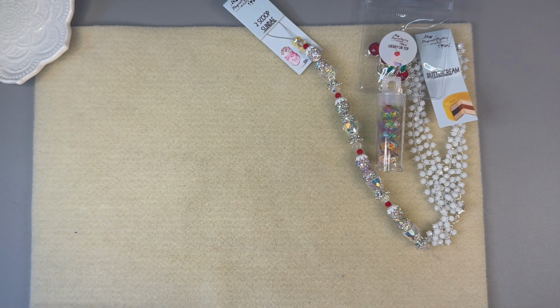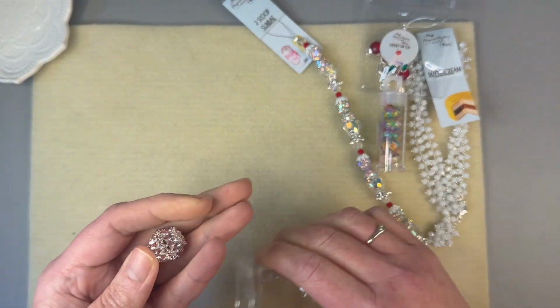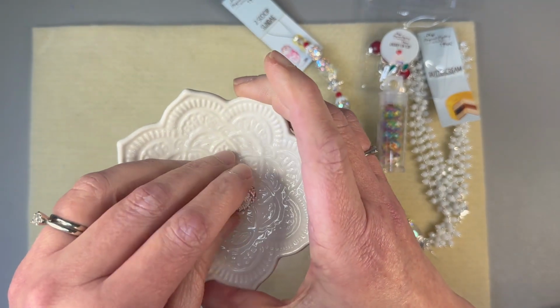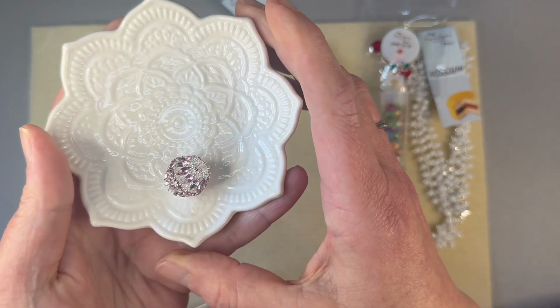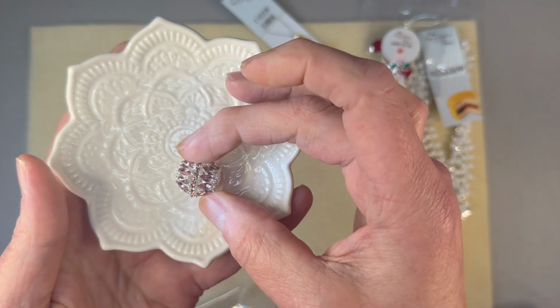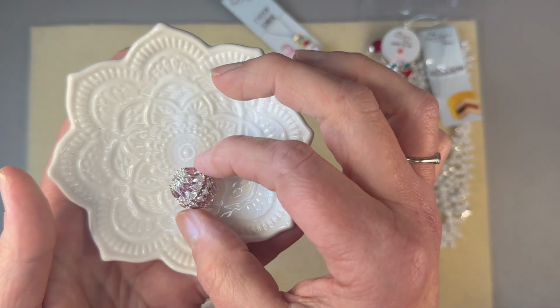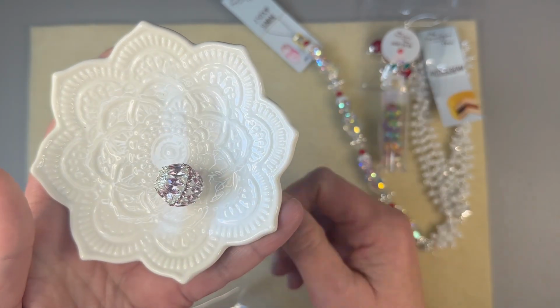Okay, let's see. Okay, so we got a rhinestone boho bead. Oh, would you look at this beauty? Look at this. This really pretty light pink. It's all little rhinestones. Oh my gosh, is that ever cool?